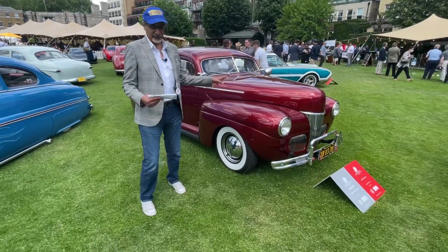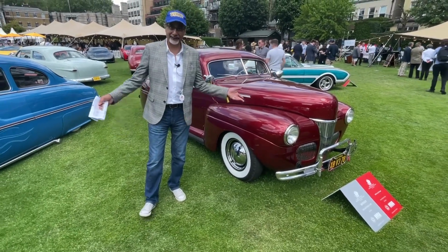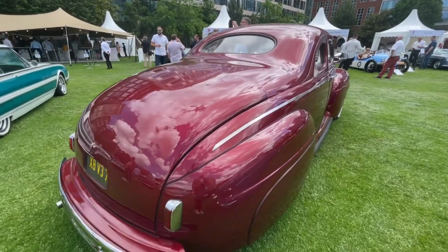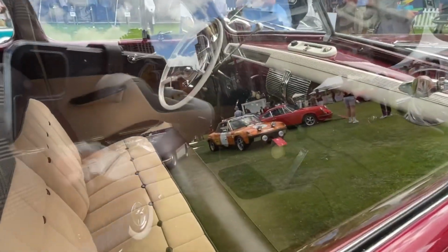This is the 1941 Ford Business Coupe, and in this category here at this concours event, it's actually won its in-class award. So this is basically the pick of the show when it comes to this category. Again, it's got those fold-out spotlights on here as well, chrome of course, beautifully presented. The interior on this thing is absolutely amazing.